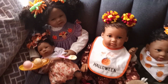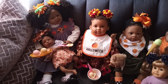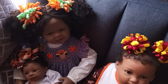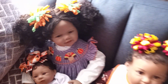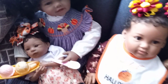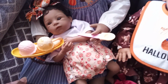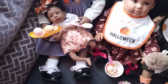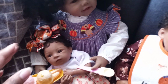And then I just changed A Sister's Love into their fall outfits. At first they weren't wearing fall outfits, but now they are. These 2 outfits are new for the dolls this year. Betty had these barrettes in her hair last year but her outfit is new. Nice pretty dress here that has the rickrack on the bottom, and it's just nice stripes and some black shoes, ruffled socks, and pumpkins to show fall, and then the turkeys to show Thanksgiving in November.